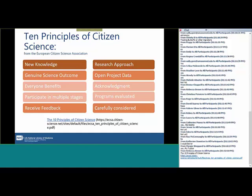Principle two, there should be a genuine science outcome, so that people are not just collecting data just for the sake of collecting data, but there's going to be an outcome to the research that's being done. Principle three, everyone should benefit, the participants, the scientists, and the public. Principle four, participation should be encouraged at all stages of the research process, not just data collection. Principle five, citizen scientists should be able to know how their data are used and what might result from that data collection.